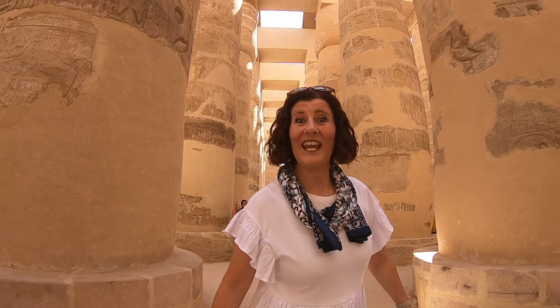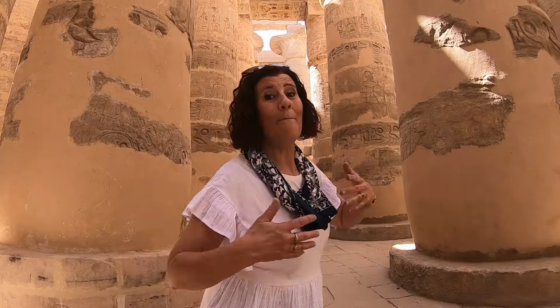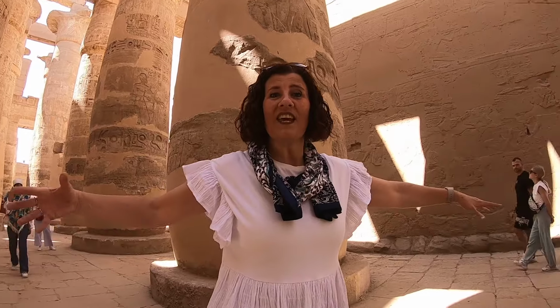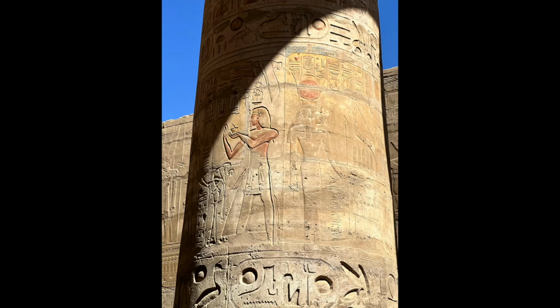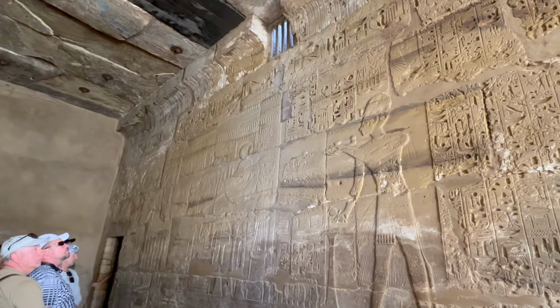We are now in Luxor, and this is Karnak Temple. It is a massive site, and there's engravings, carvings, paintings, statues. The place is incredible.